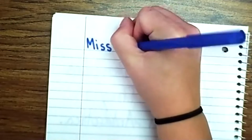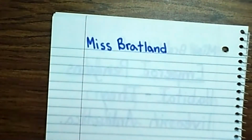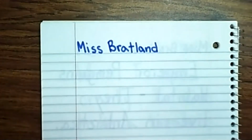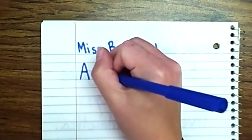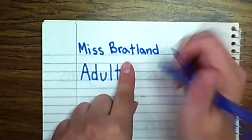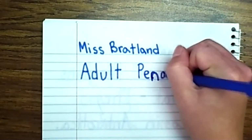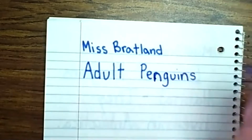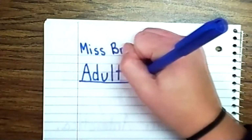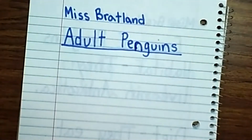So start writing your name at the top of your page. Make sure it's flat and neat, so that we know this is about adult penguins. I'm going to write adult penguins, and then all the facts below are all about just adult penguins. So A, D, U, L, T, adult. Finger space, penguins. P, E, N, G, U, I, N, S. Adult penguins. And then I'll just underline it so that I know that it's my title. Adult penguins. Now, while we read, we're going to write some facts down about the adult penguins.